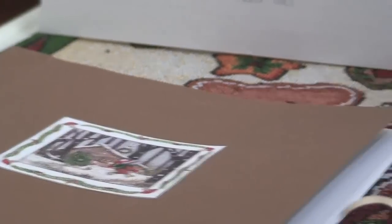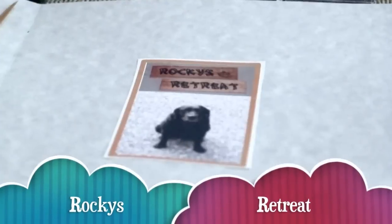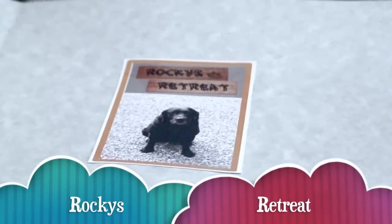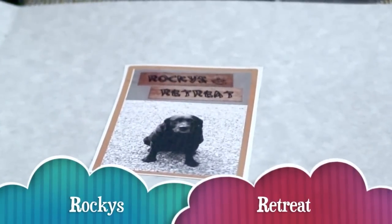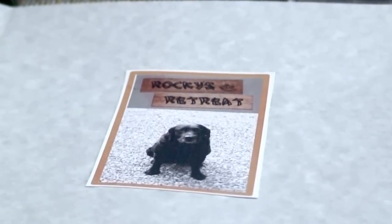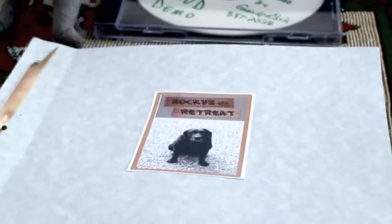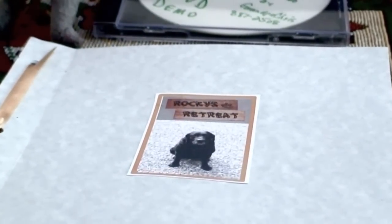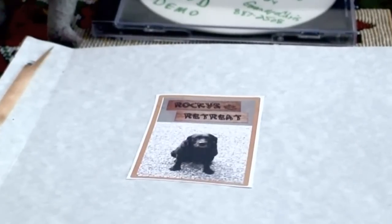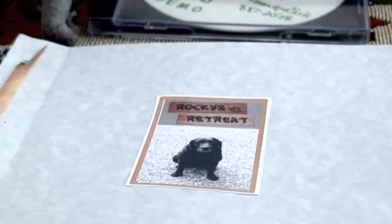Now, my other book, the blue one, is one I just finished in the summer, and it's called Rocky's Retreat. And it's about a black Labrador who lives at Rocky's Retreat, and he tells a story of how I come to rent a cottage at their place. And then there's lots of neat pictures in there of me canoeing and laying in the hammock, resting, and all kinds of neat stuff. And there's a cat in the story, too, with half a tail.